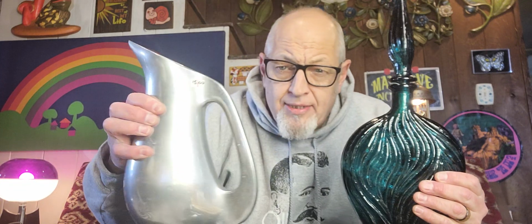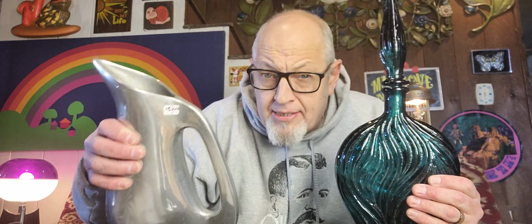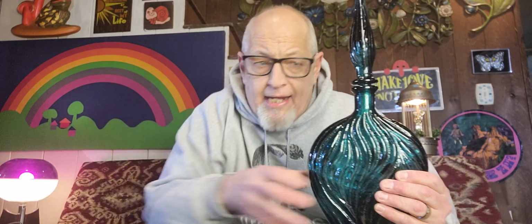glass decanter, teal in color, swirl design, ribbed swirl, I think is what the other one that I saw was called. And this was $3. $3. So here's an example. Same thrift store. They have 15 on this because they looked it up. They have 3 on this. And I thought that was worth more than this. It turns out this is worth between $100 and $125. And I just can't believe it.